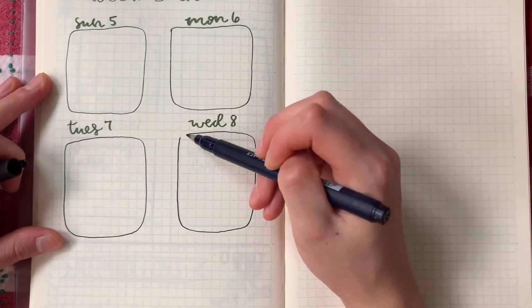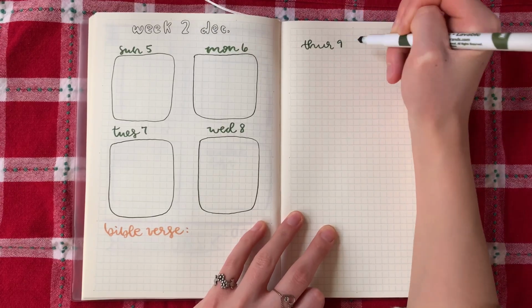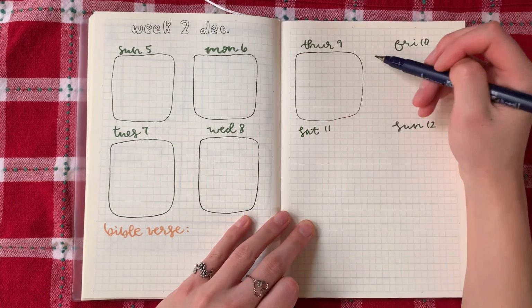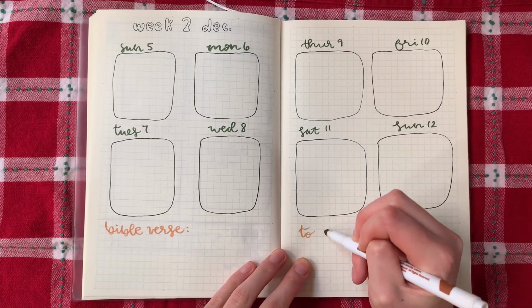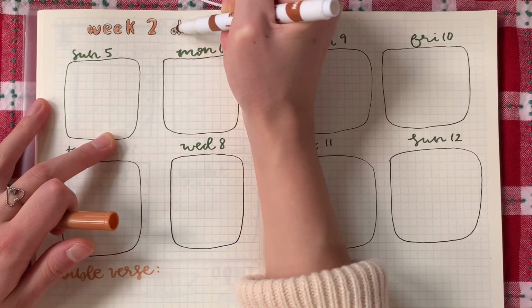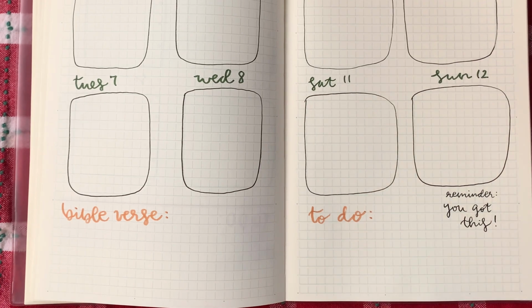Weekly Bible verses are something I've started trying to incorporate more of because I need to meditate on scripture every day, and I think it's a great way to do this by putting it in your bullet journal. Of course, I had to add a to-do list, and then I filled in the header to add in some more color to the page. Finally, I wrote a little encouraging message to myself. It's really reassuring to look back on these positive reminders.